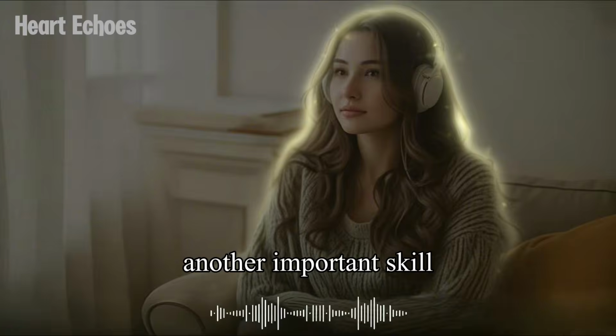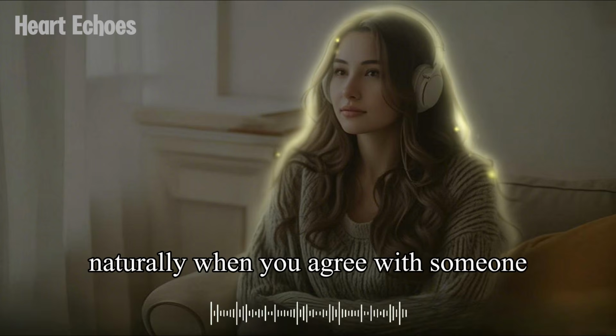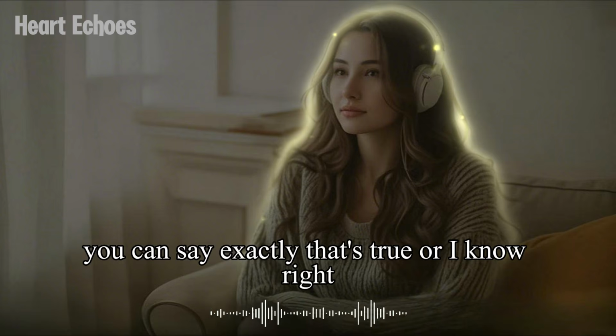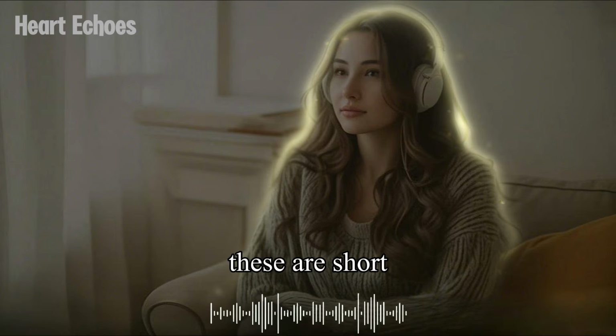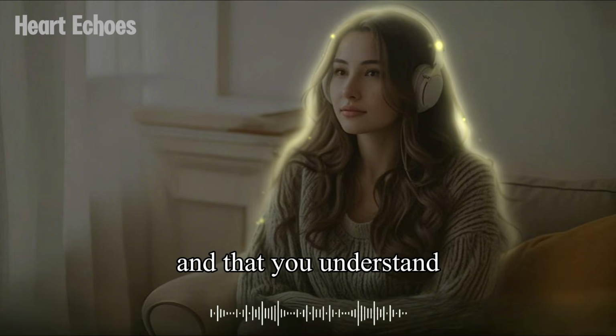Another important skill is knowing how to express agreement and disagreement naturally. When you agree with someone, you don't always have to say "yes" or "I agree." You can say "exactly," "that's true," or "I know, right?" These are short, casual responses that show you're listening and that you understand.